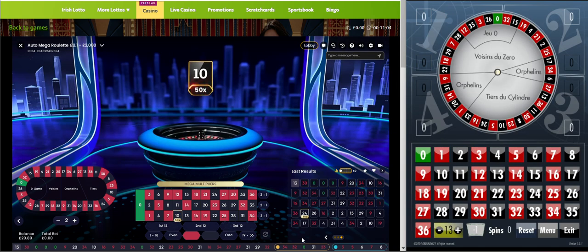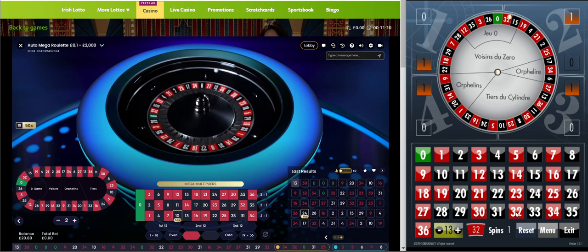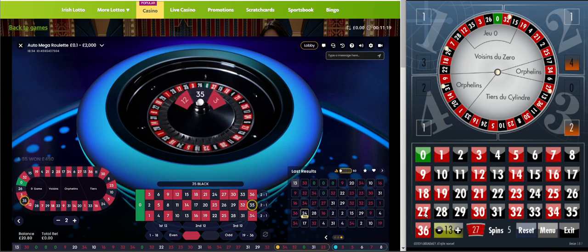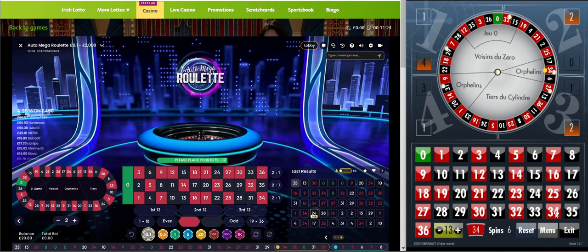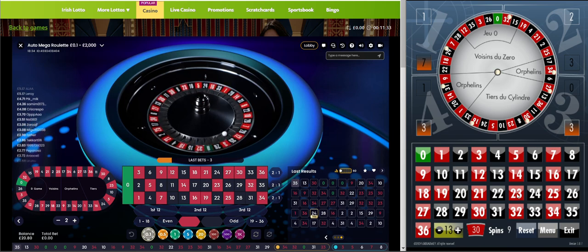Okay, now we're gonna put these last few numbers on the quadrant tool. I'm gonna put the numbers and then I'm gonna explain to you how it works. 29, 31, 27, 34, 16, 31, 30.